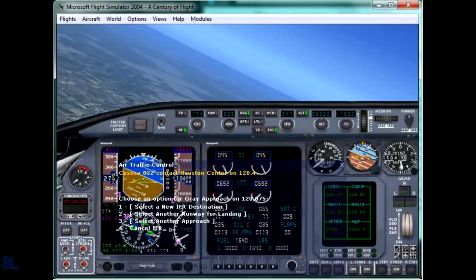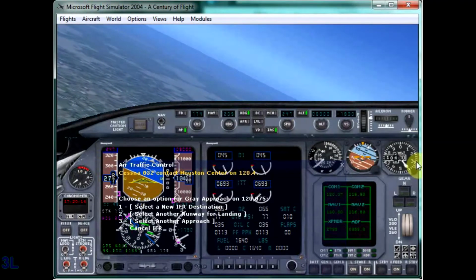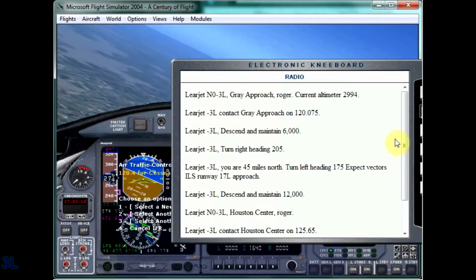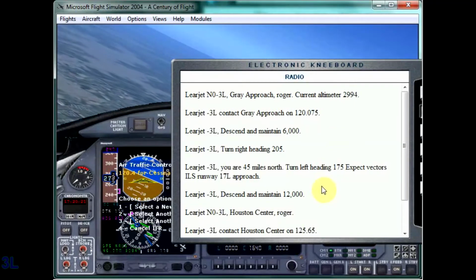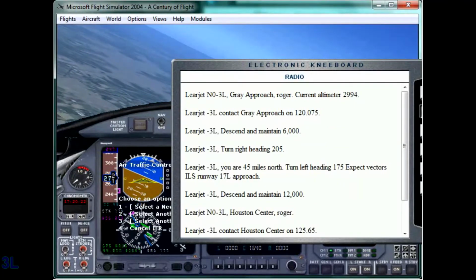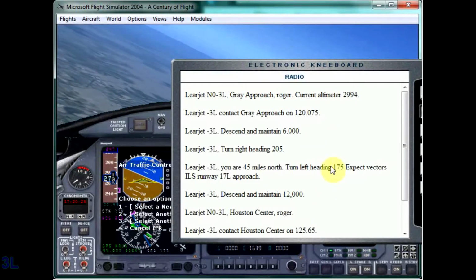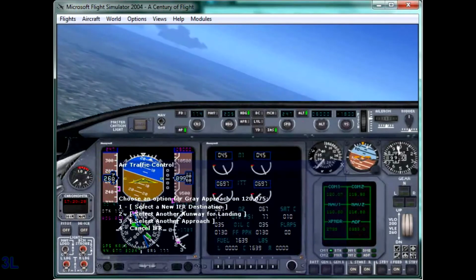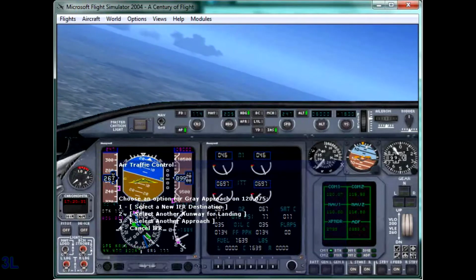Cessna 032, contact Houston Center at 120.4. I want to pull up the knee board and look at that conversation. 120.4 for Cessna 032. Okay. He did tell me to turn right to 205, but I was still turning left to 175.